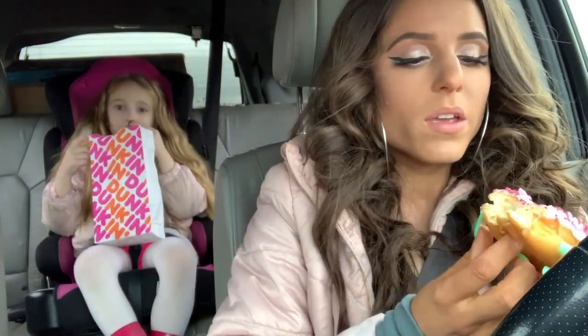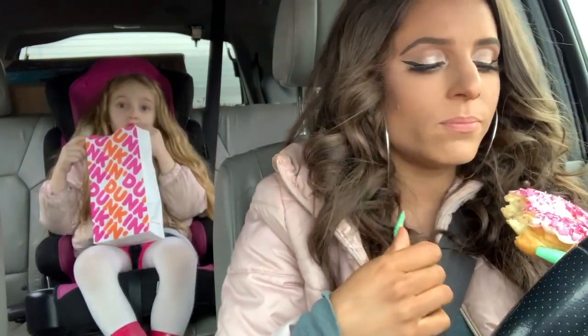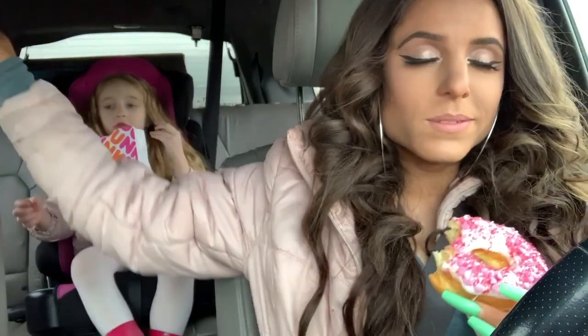Dunkin's now has Valentine's Day donuts, Miss Ella. Dunkin's now has vanilla frosted donuts with pink sprinkles and little heart sprinkles as well. Ella got munchkins this time. And your giraffe, right? She got a little giraffe yesterday she wants me to show.